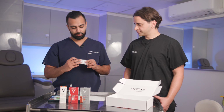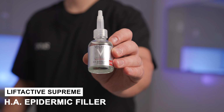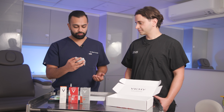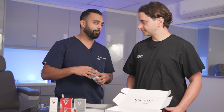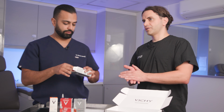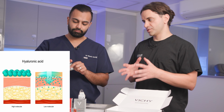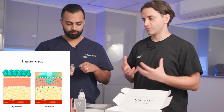This is a nice one because it's the HA Epidermic Filler. So it's 1.5% pure hyaluronic acid, refills wrinkles and fine lines and replumps skin. Yeah. How is hyaluronic acid going to do this? So hyaluronic acid is a humectant, and by that I mean it absorbs water. It's thought that hyaluronic acid can absorb up to 1,000 times its weight in water.